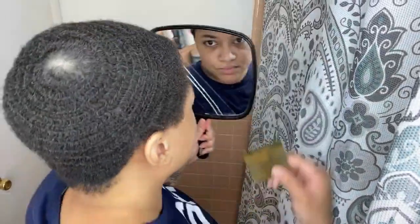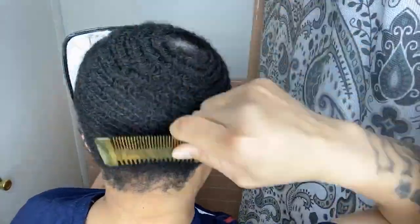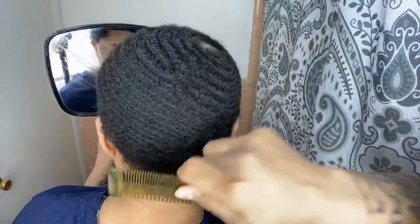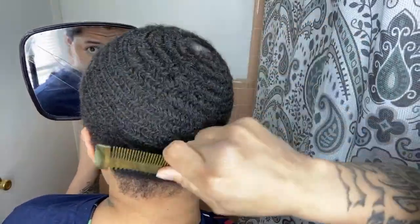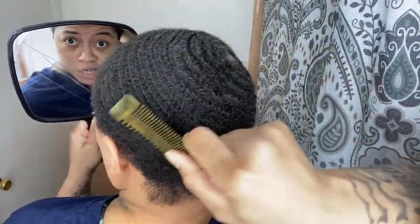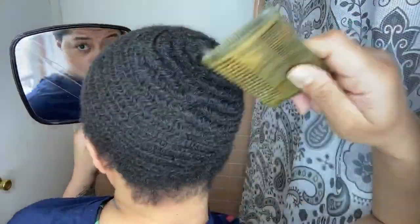And it's gonna look kind of crazy because you're training your hair. But stick with it, because you want to train your hair at thick lengths. When you first start your waves and you cut it low after that second haircut, you're setting yourself back.